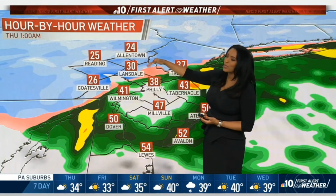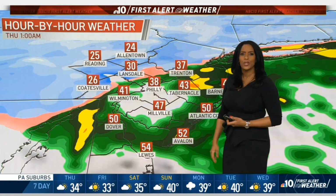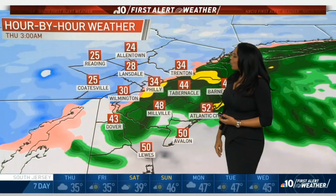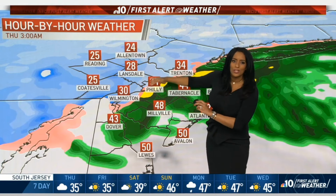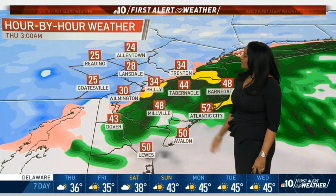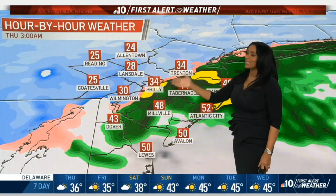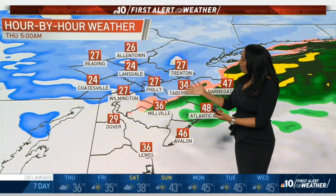But we start to see colder air working back into the system. So we could see maybe another inch or two in Allentown. That'll be right around 1 a.m. And then you start to notice, again, as that cooler air starts to push the rain-snow line back to the south, we'll see a little bit more snowfall, possibly developing over Philadelphia and Wilmington, but this will be closer to 3 a.m. And then by 5 a.m., we're almost done with the moisture.